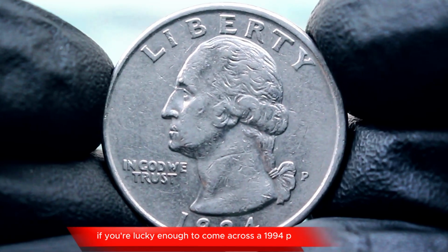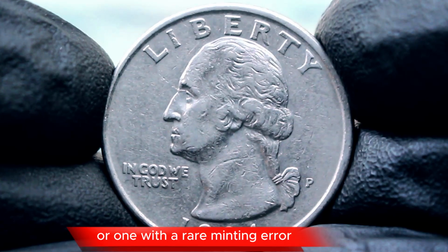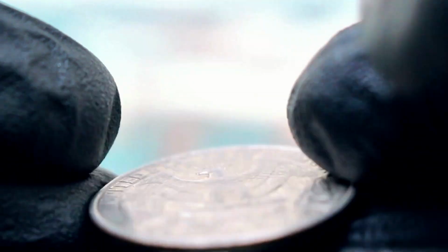If you're lucky enough to come across a 1994 P quarter dollar in near perfect condition or one with a rare minting error, you're looking at a coin that can substantially increase in value. So always check your quarters carefully, you might just have a gem in your collection.